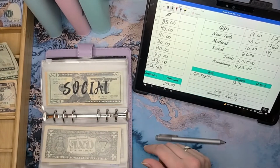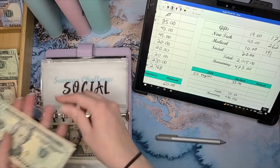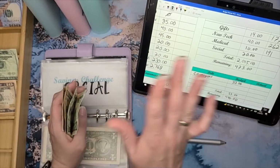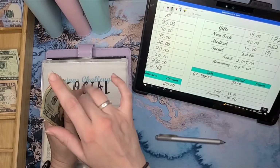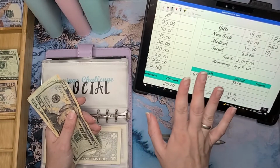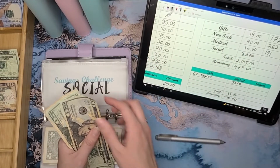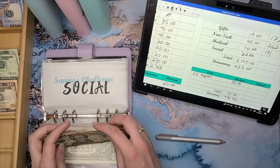Speaking of taking care of yourself better, mental health. Social. Social is getting $20. I haven't actually had the opportunity to go out and spend this, but I do have a friend at work that we're planning on doing a little something with when he helps me move. So this money is eventually gonna go away. For now, we're just saving it up. It's guilt-free spending for a mental health relaxing day with a friend. If you know, you know. So we have 20, 40, 50, 60, 65, 70 dollars in social.